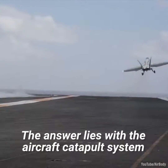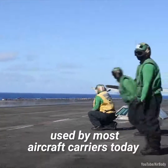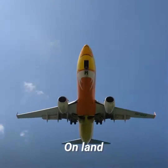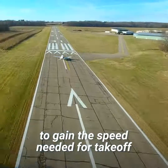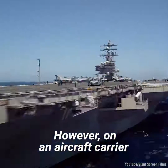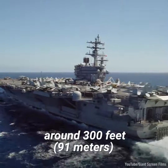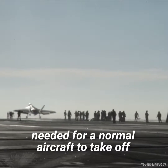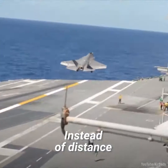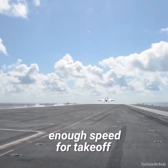The answer lies with the aircraft catapult system used by most aircraft carriers today. On land, planes utilize long runways to gain the speed needed for takeoff. However, on an aircraft carrier, the runways are much shorter, around 300 feet, compared to the 2,300 feet needed for a normal aircraft to take off. Instead of distance, a catapult is used to give the plane enough speed for takeoff.